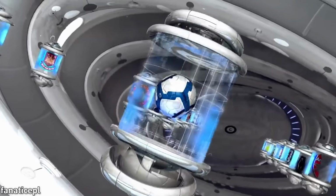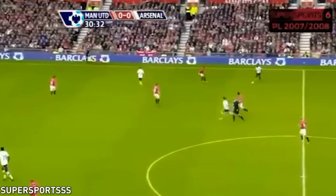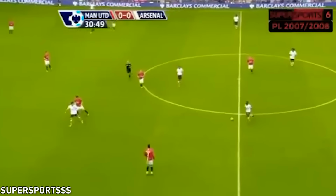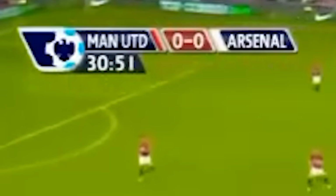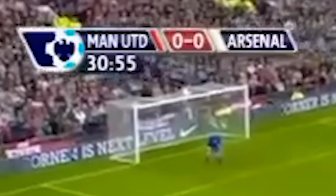In 2007, the Premier League oversaw a slight makeover to look more with the times, and the scorebug also changed to this work of art. Probably one of my favorites, and I wasn't even watching the sport at this point in my life. This was also the first time we saw colors next to the teams to signify which team was which.